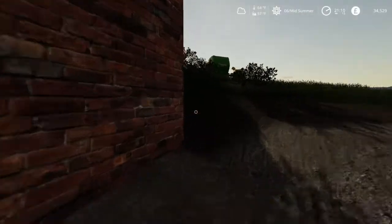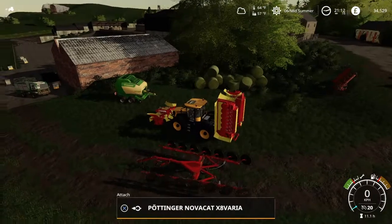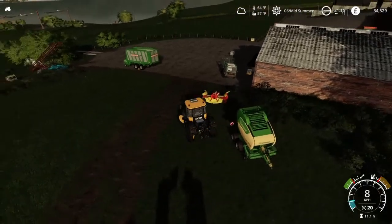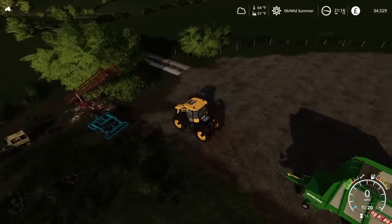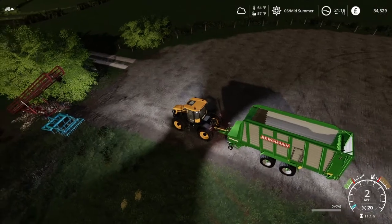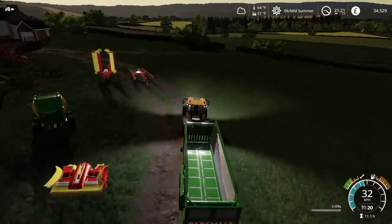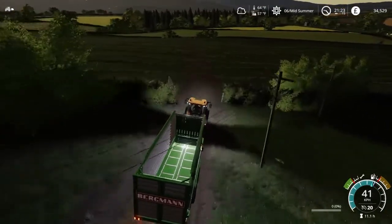Okay, we'll just park the Lindner over there. Drop off the mowers. Grab that loading wagon and get to work. Let's put some lights on, shall we? This thing is much bigger. Now we should do this in no time, I'm hoping. Shouldn't have an issue with this at all.